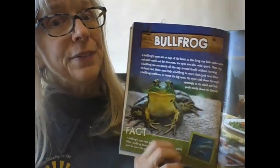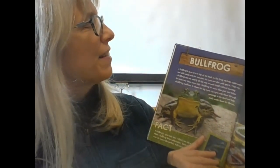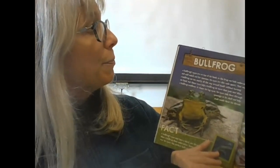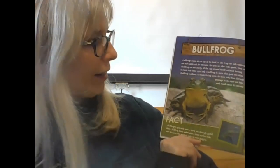Bullfrog. This one's pretty cool, you guys. A bullfrog's eyes are on top of its head, so the frog can hide underwater and still watch out for enemies. Its eyes are also wide apart. That way a bullfrog can see nearly all the way around itself without turning its head. But these eyes help a bullfrog do more than just see. When a bullfrog swallows, it closes its big eyes. Practice closing your eyes. Its eyes sink down through openings in its skull and help push the meal down its throat. Imagine that. Closing your eyes helps you swallow if you're a bullfrog.